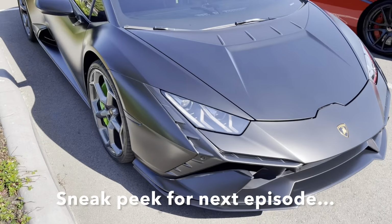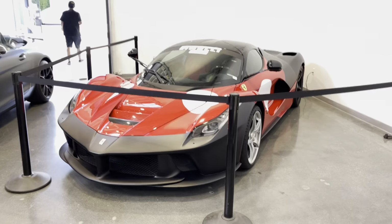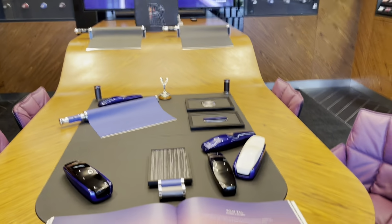Yeah, Lambos on Lambos. I think this is the Technica. I didn't even notice the 01. Or the McLaren Senna GTR. The LaFerrari. Hello, I'd like to do a deal.